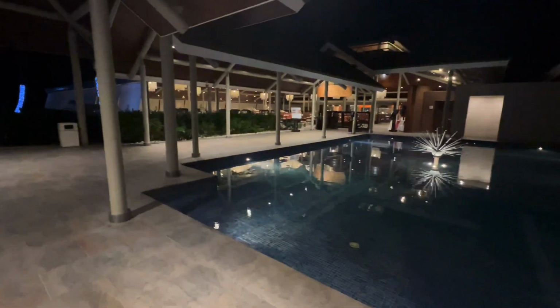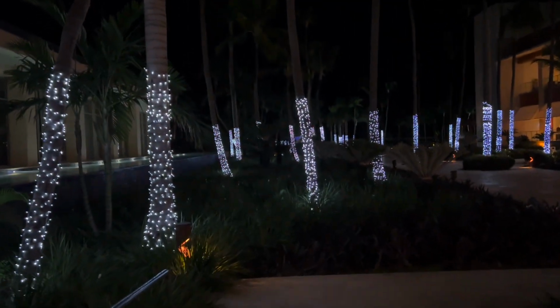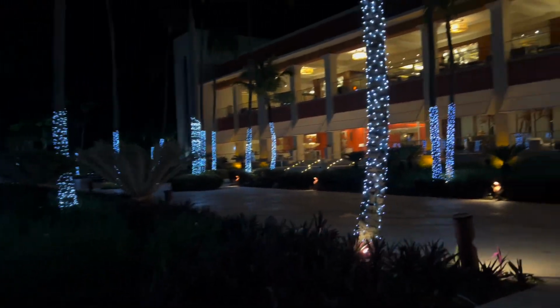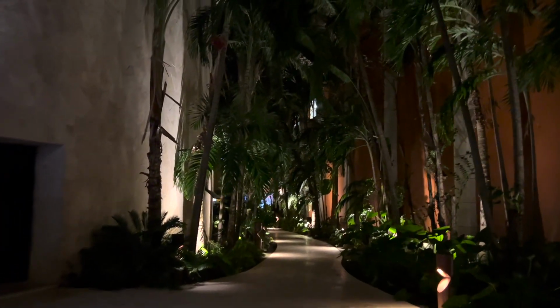Today we are staying at the Barceló Bavaro Resort. The main side is called Palace, and then we are staying in the adult section, which is called Beach. Very clean, lovely. We went during the Christmas season, so they had all these lights just decorating all of the trees here. It's just, look at how beautiful it is. Look at how peaceful it is.